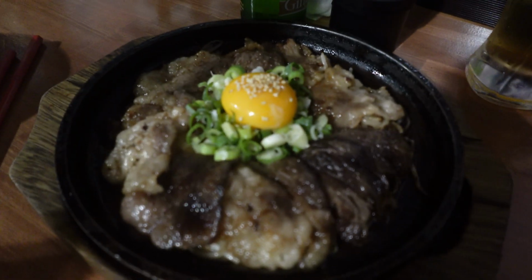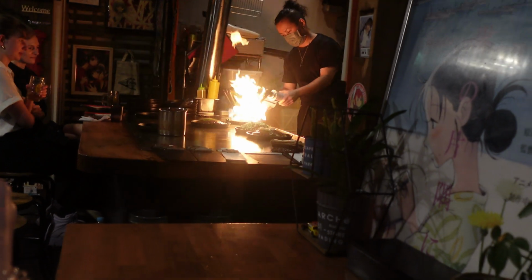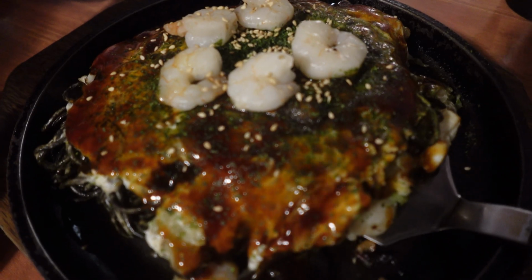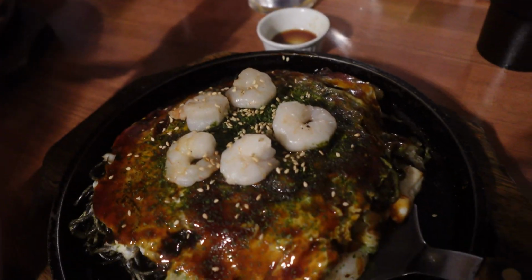So we got this Hiroshima beef to start, with an egg on top of it. Melting cheese with a little flamethrower. There it is. Squid ink and prawns inside this pancake. Oh, okonomiyaki. Unbelievable.